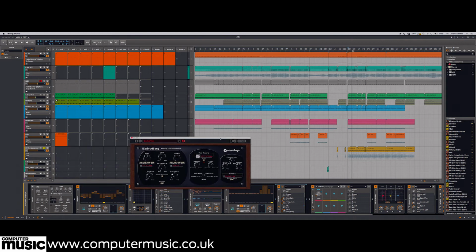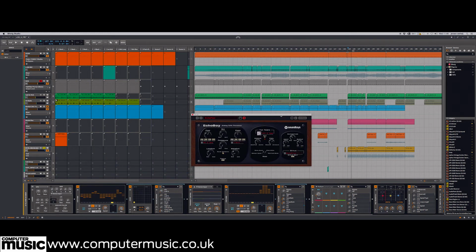This is also one of my favorite plugins, the Sound Toys. So what I did is I placed the Echo Boy here, and then this step modulator is turning up the mix, as you can see. So when this one goes up, you can see that this knob is also going up. And this is what is making that sound.